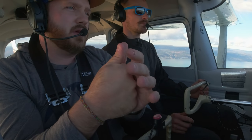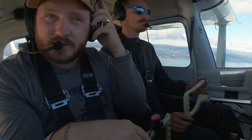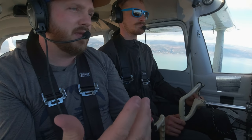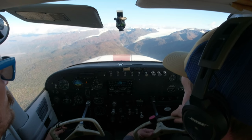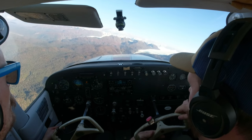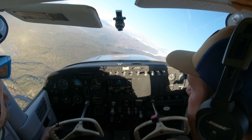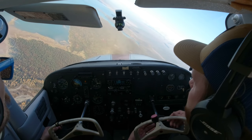There's another thing that most people don't learn till much later on in their pilot life, and that is called overbanking tendency. It's something that we naturally overcome as pilots without even thinking about it. But let me show you what the control wheel does when we're not touching it, okay? So if I just turn this airplane and I leave it here, it's just going to keep going, all right? It's going to keep increasing its bank.